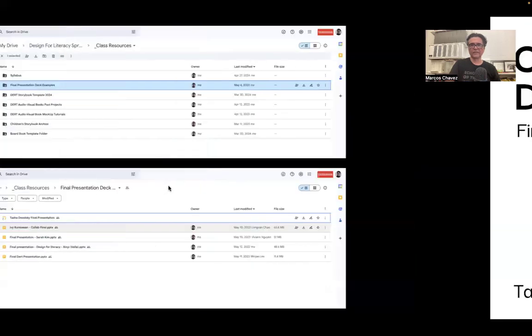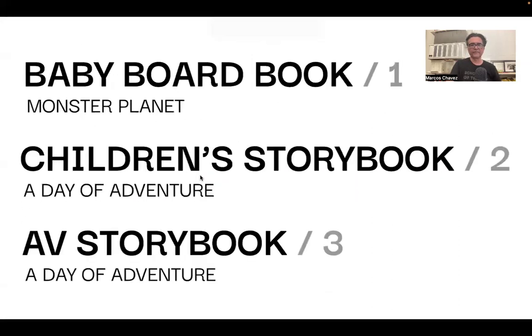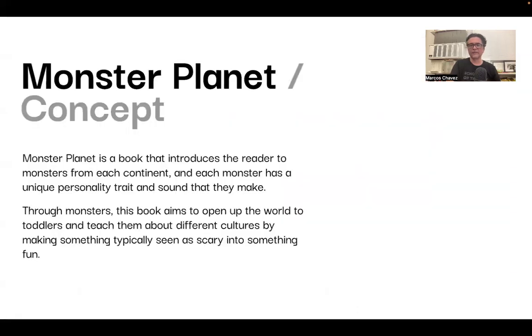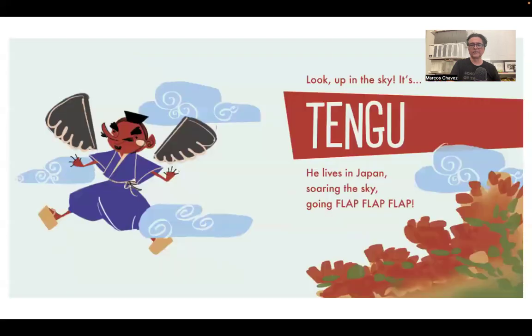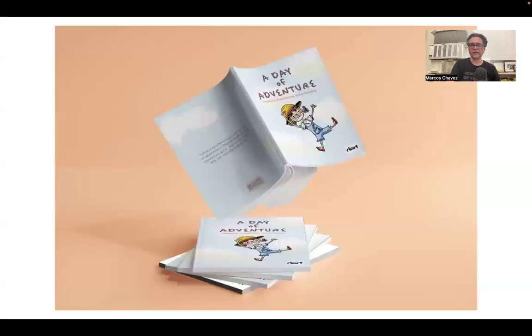And then here's another example that I showed in class. And this person here, she's actually going to be there as one of the judges, but she has a table of contents. And then she starts with her baby board book, and this is the right order. And she made a mock-up of all her pieces, which is a nice idea to give it more life. She goes through the concept, the visual inspiration, the type inspiration, the storyboards, and then each page of her book, an overview, and repeats it with the storybook, another mock-up.